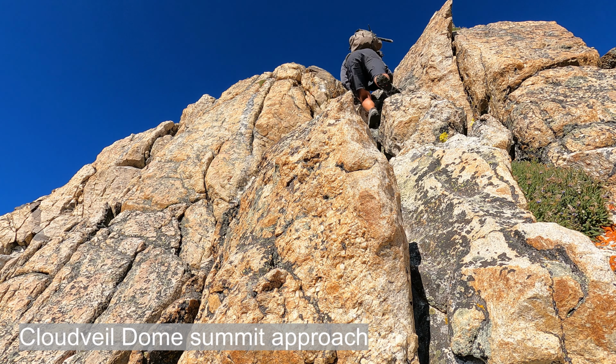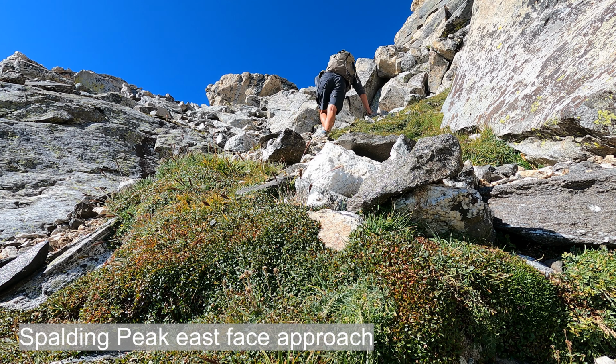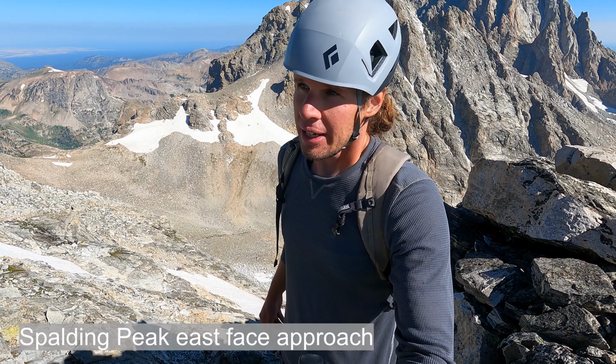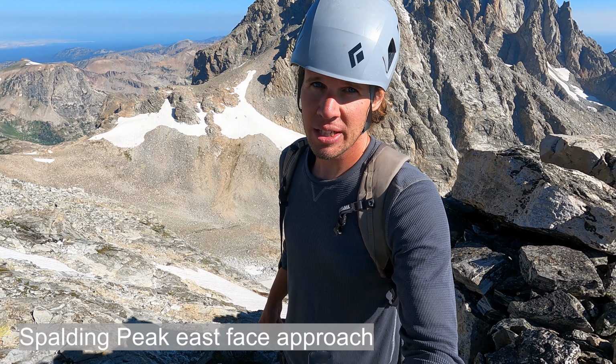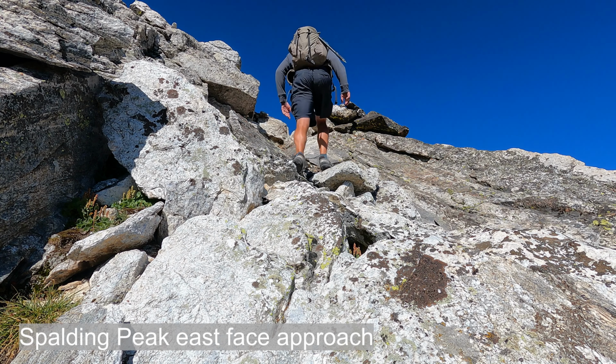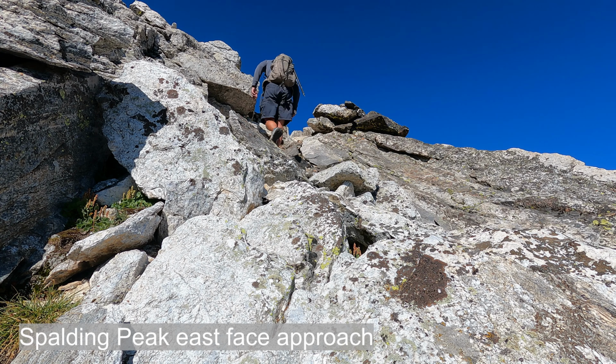This should be the easiest summit of the day, so I don't want to make it any harder than it has to be. I'm going to do a short scramble up to the summit of Spalding Peak, and then backtrack down a little bit to reach the snow bridge over to Gilkey Tower. Spalding Peak summit. As I said before, don't want to spend too much time on any summit. I want to make the most efficient use of my time as possible.